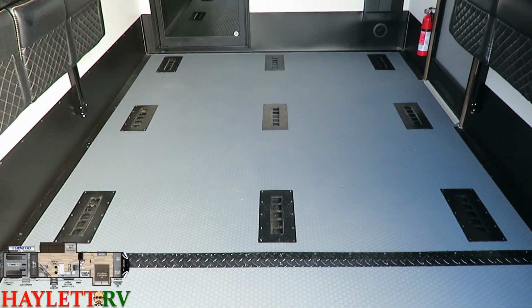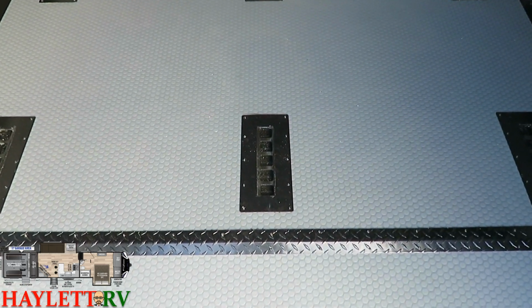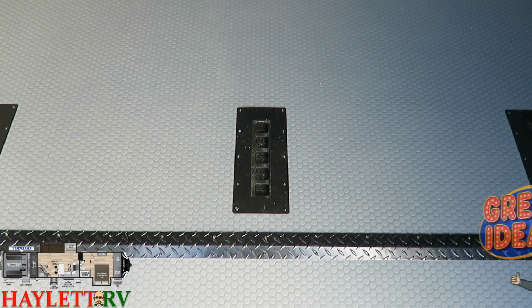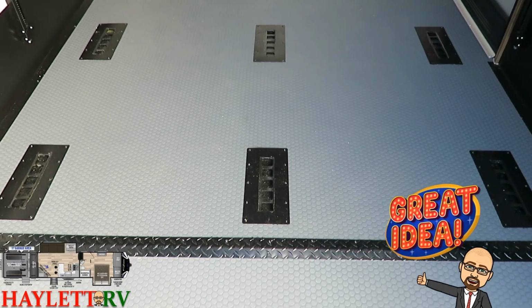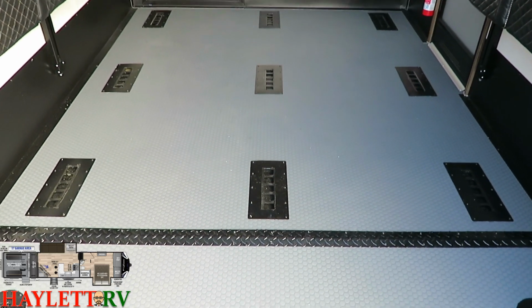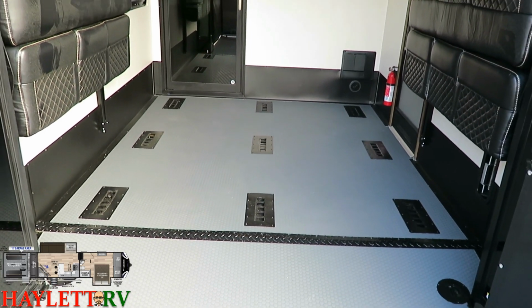The other thing I like, take a look at these. You see how they're slotted? So that you have multiple tie-down locations per area. That way, if you have 2 bikes in here, or even kayaks or something like that, you're not fighting for tie-down space. It's really cool that you can use the same tie-down for more than one thing, effectively.